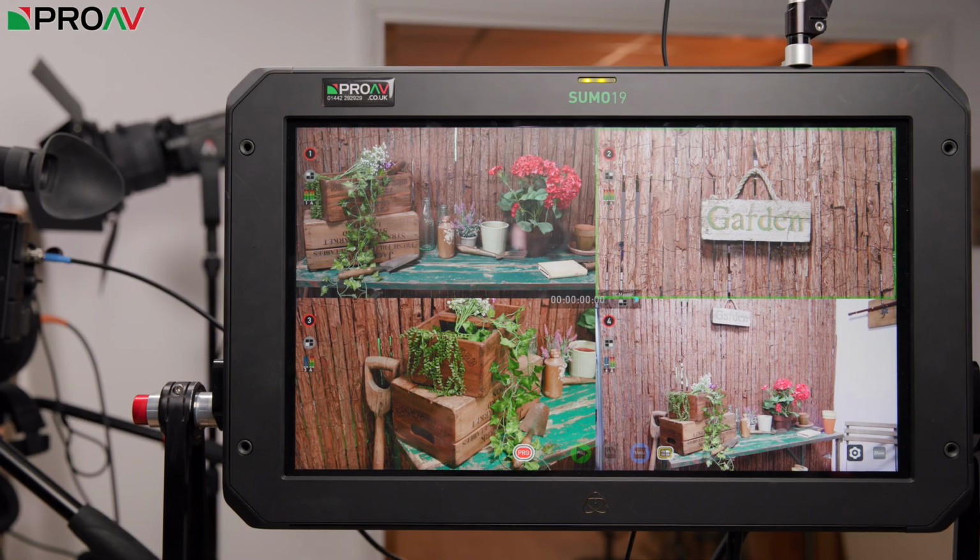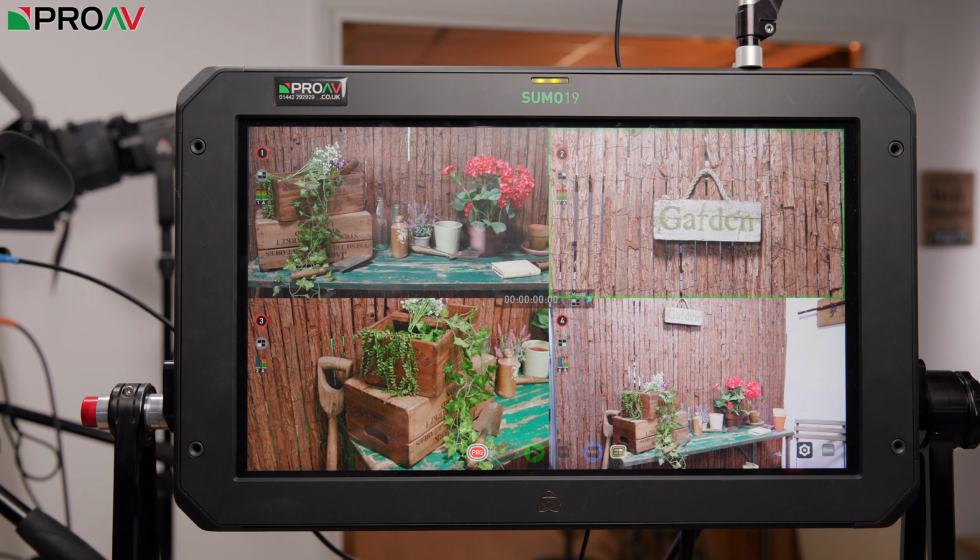It makes the Shogun 7 an incredibly good option for small run and gun multi-camera shoots. But if you'd rather have a larger screen for live switching and more fine control, the Sumo 19 has all the same functionality, as will their large range of Neon monitor recorders that they're going to be bringing out very soon, so they might be worth considering as well.